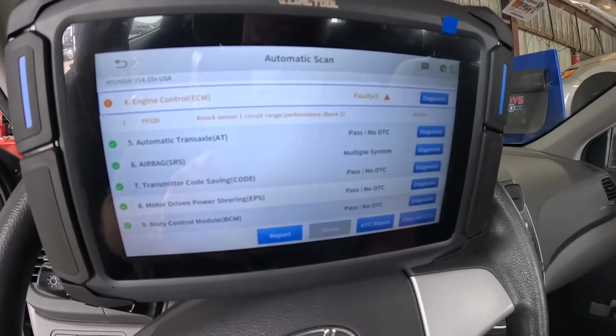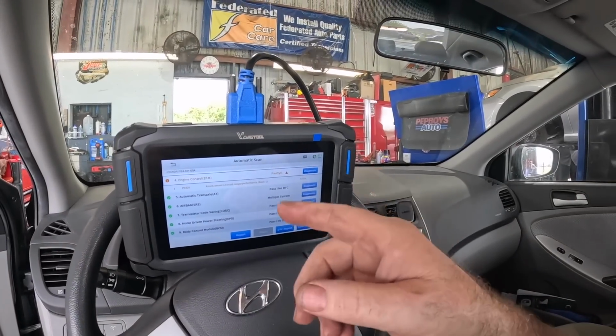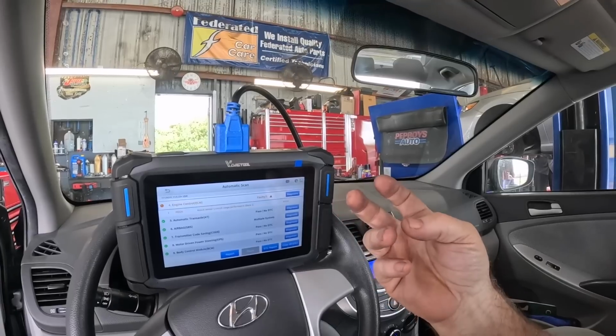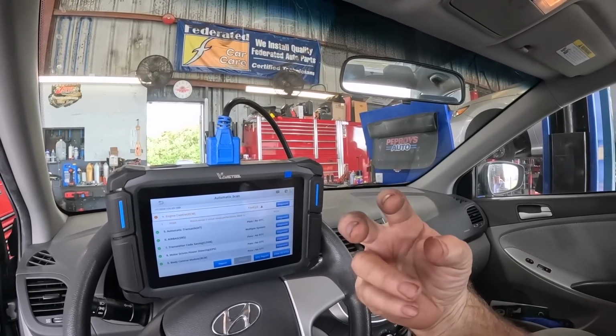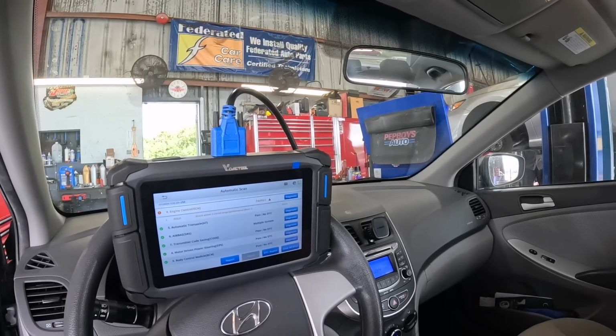P0326. First thing, these things have a lot of problems with those, and sometimes they're not even bolted in the right place. I think I showed you one of these about a month or so ago. Someone had worked on it, forgot to put it on the block, so they bolted it to the intake manifold, and that's not where they go.